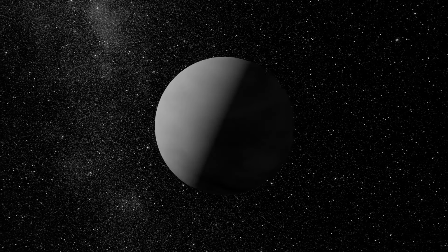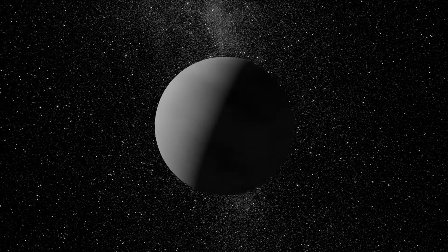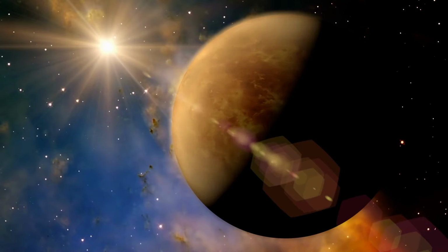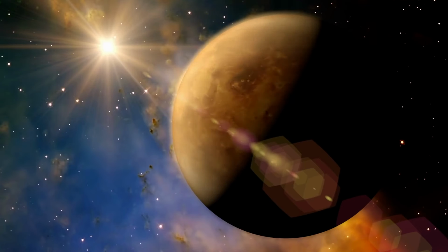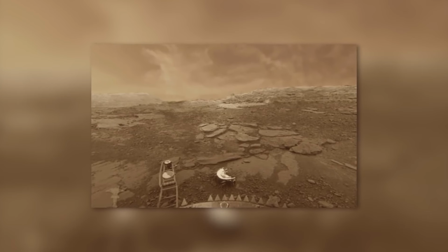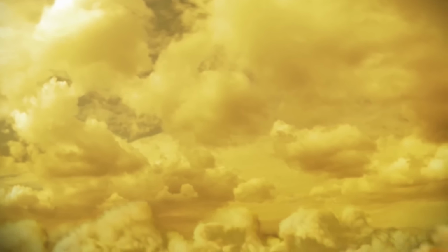Despite these discoveries, much of Venus's early history remains enigmatic. Although we know Venus was formed around 4.5 billion years ago, the processes that shaped it into today's hostile world are unclear. There is speculation among the scientific community that volcanic activities might have shaped Venus's environment, with eruptions releasing gases that formed the dense atmosphere.